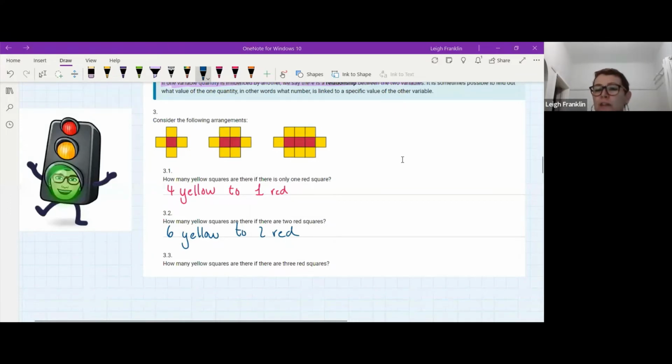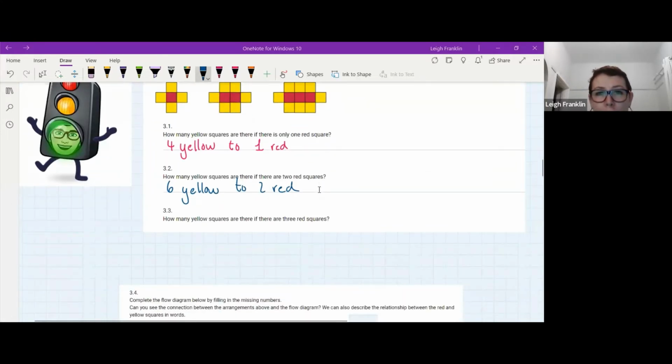Okay, my darling, there's no shouting out. We have to put our hands up so that everybody gets a turn. So the next person on the line here with hands up is Devon. Okay, Devon, how many yellow squares if there are 3 red? There would be 8 yellow squares. 8 yellow squares.